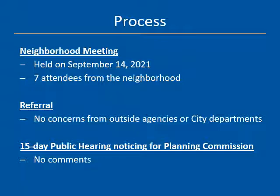Since Wheat Ridge is not a full-service city, we sent the application on referral to outside agencies including fire, water, and sanitation, as well as completed an internal review. We did not receive concerns or objections from outside agencies regarding the zone change. Before the hearing, the property was posted for 15 days and letters were sent to property owners within a 600-foot radius. Comments collected on Wheat Ridge Speaks will be reviewed by the Planning Commission.